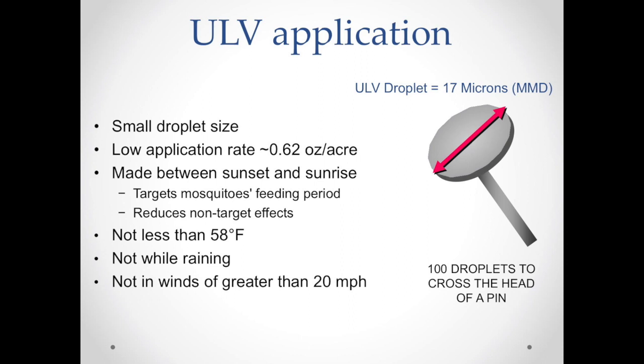Not while raining. Again, mosquitoes are not really active. And wind speed varies. For the airplane, they have to look at both where they're flying, which is about 100 feet above the treetops, and on the ground, where we need a slightly lower wind speed. When they're flying, they need to make sure the weather is good on the bottom and good on the top. So that's very important to remember. If you think it's a nice night come Thursday, but in the end we don't end up spraying, it's probably because there are some issues with the weather.